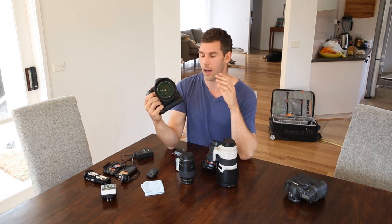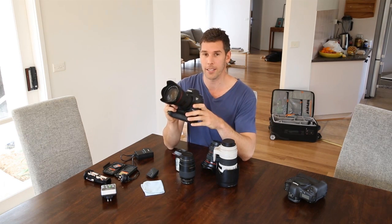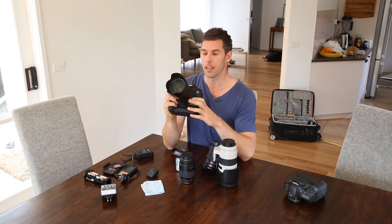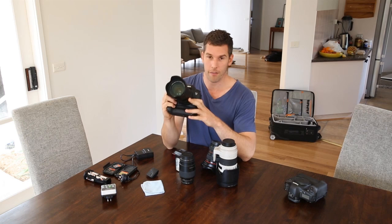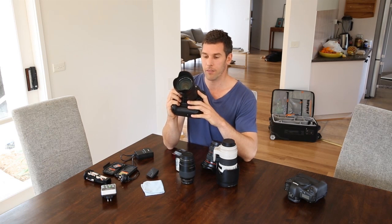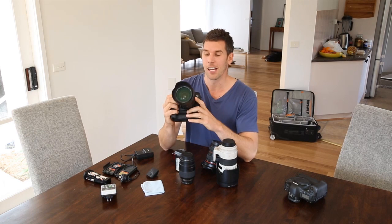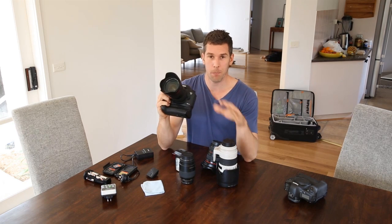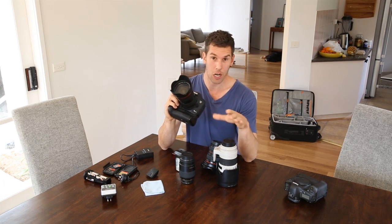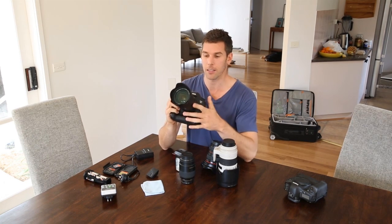Next, the 24-70 lens, series 2, it's the 2.8, absolutely ridiculously good, amazing lens. A little bit pricey, but definitely worth every cent. I use it at every single wedding without a doubt, pretty much for 70 to 80% of the day. No dramas, it's pin sharp, super versatile, love it. Highly suggest you get this lens.